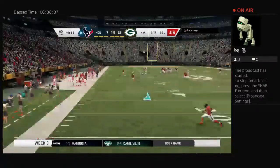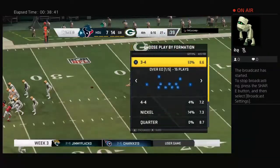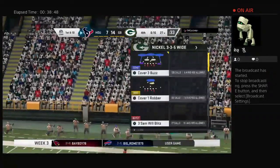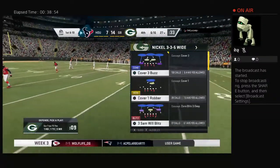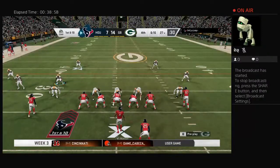And the kick's away as he angles this one for the sideline. And this one will not be returnable as it sails out of bounds. At their own 27-yard line. The Texans offense ready to go here for their next drive.